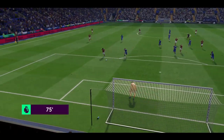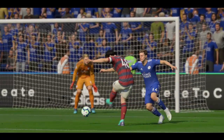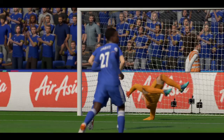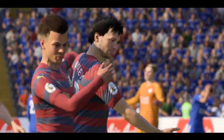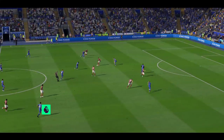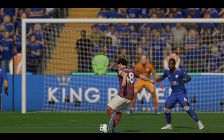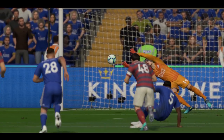Now they've got a chance in this part of the pitch. Surely the equaliser. And it's a goal. Well, this team just won't lie down, will they? I thought they were down and out, two behind, but back on level terms. Newcastle looking for a winning goal here as time... Had a go! That's the right kind of football dive to turn the shot away.